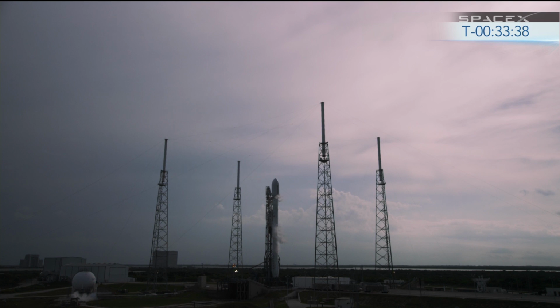Range has us at a 40% likelihood of permissible weather, so we should be ready to launch in just under 40 minutes from now.